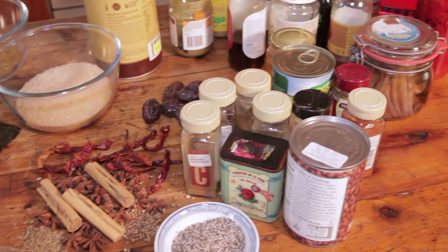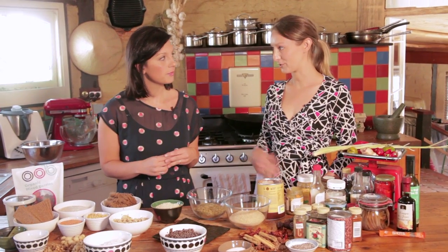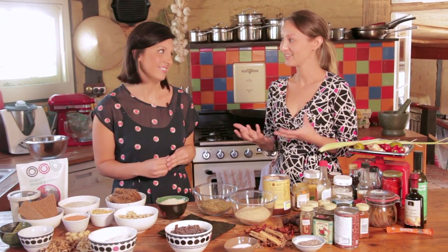Now, Heidi, you're a nutritionist and a dietitian, so you know what you're talking about. So what would you say are pantry essentials for an everyday kitchen? It's really important to have a well-stocked pantry. If you're going to go to the pantry and cook a nice meal in your kitchen, you need to have everything there that you can use.